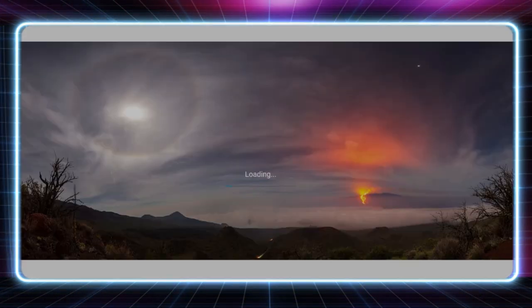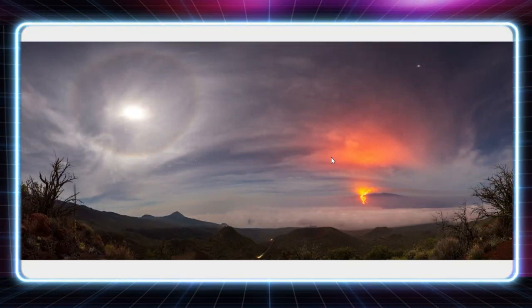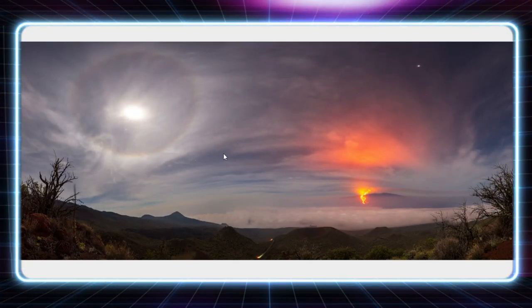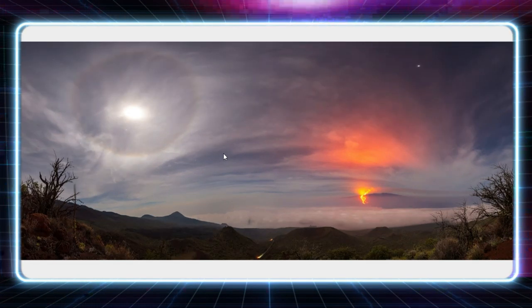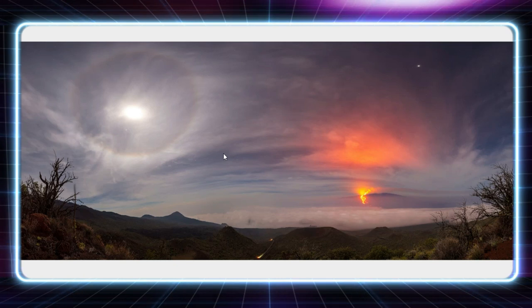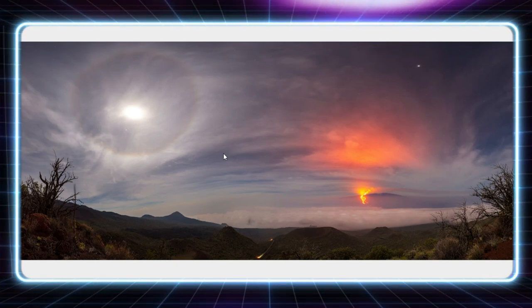Amazing shot right here. I framed it out. And I've seen shots like this of red explosions burst into the sky. This has gotten a lot of views right here. Pretty amazing panoramic shot from John.